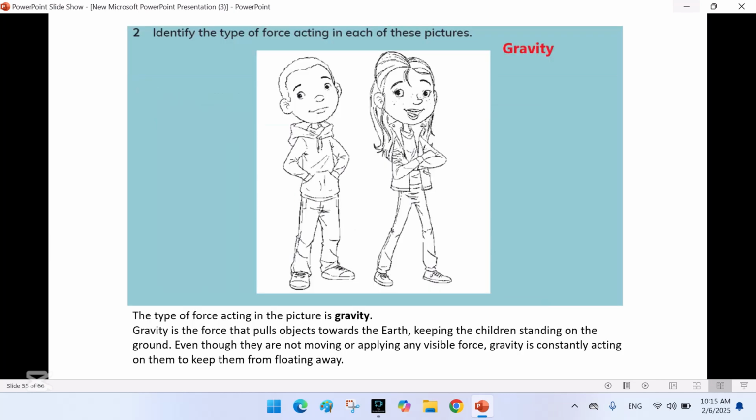Identify the type of force acting in each of these pictures. It's gravity. The type of force acting in the picture is gravity. Gravity is the force that pulls objects towards the earth, keeping the children standing on the ground. Even though they are not moving or applying any visible force, gravity is constantly acting on them to keep them from floating away.